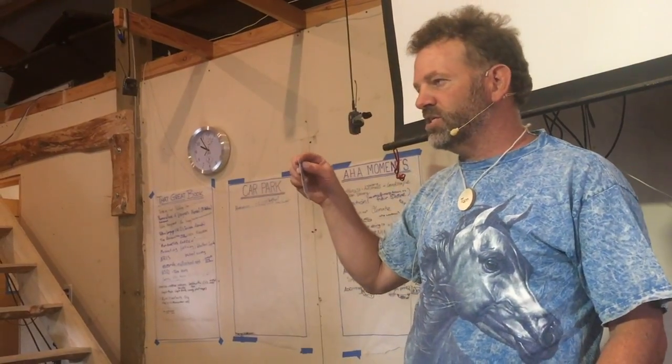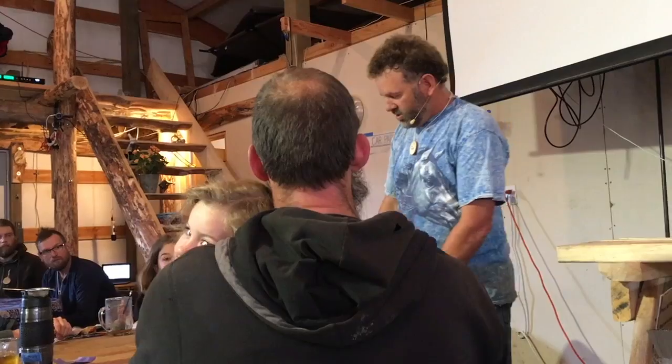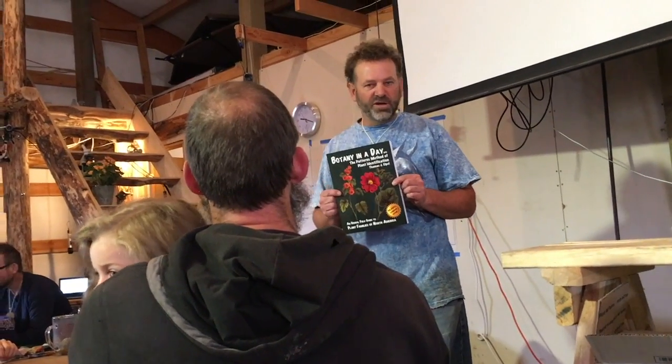Moving down the line, we have the dandelion, which is ray flowers all the way to the middle without any disc flowers. My kids do love the book Shanleya's Quest, but we wouldn't have it in the house if I hadn't first gotten Botany in a Day.